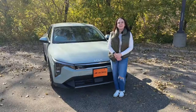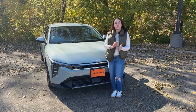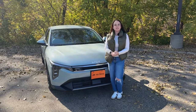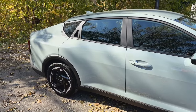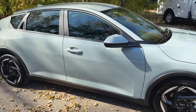You may already know this, but the K4 is going to be replacing the Kia Forte as the brand's most affordable compact sedan. At a starting price of $22,000 MSRP for the LX trim, this is a great vehicle if you're shopping on a budget. The K4 is pretty similar in size to the Forte, but takes on a whole new design with the front grille and headlights.